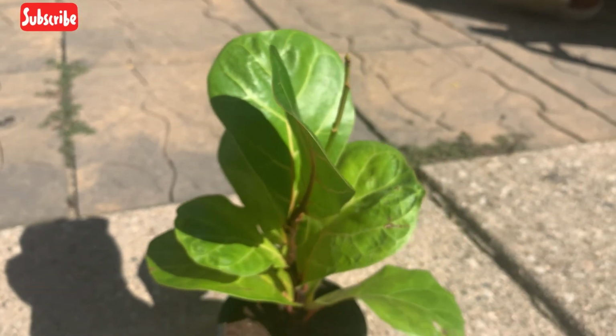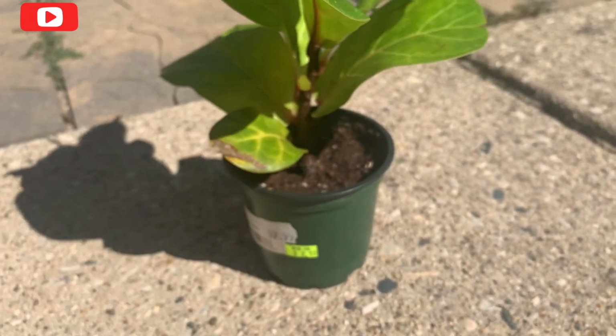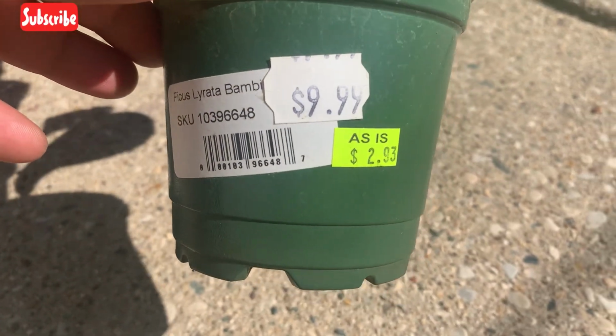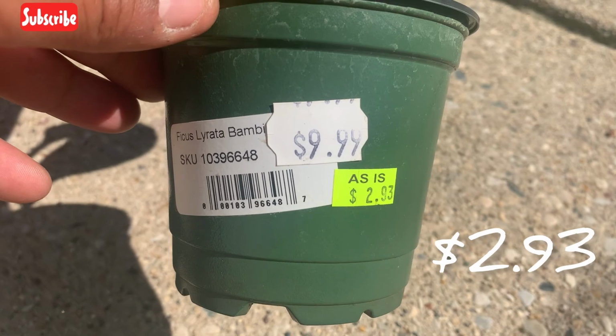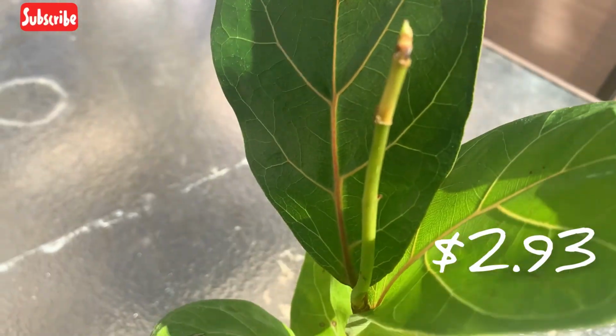It looks like it may have gotten way too much sunlight, and maybe not enough water as well. But this plant was $10. It looks like it was a different price at first. Then it was on sale for $10, but I got this plant for about $2.83.